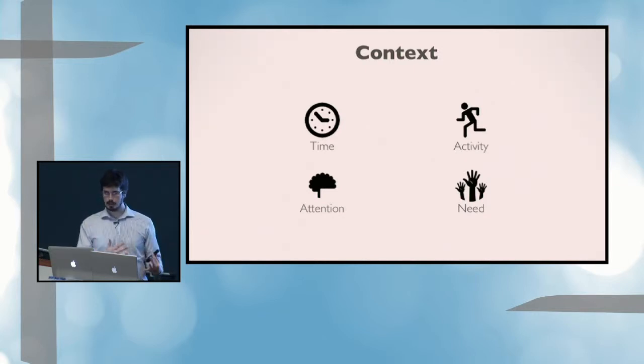So as you're thinking about these problems and opportunities for creative solutions, you want to be thinking in these terms. How much time and attention will people have when using your solution? What will they be doing? And what need is going to trigger their use? So why are they going to think to use your application?